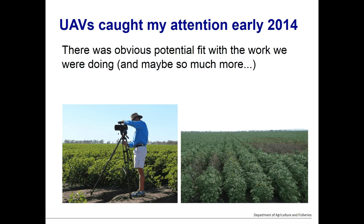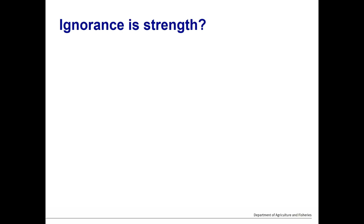And the third thing was, well, hey, how cool would it be to have a UAV fly around at work on work time? So, as they say, ignorance is strength.